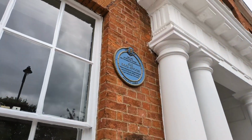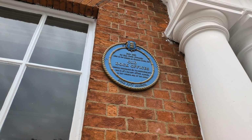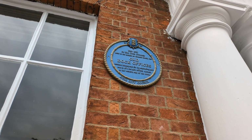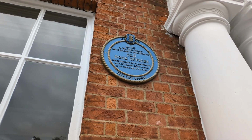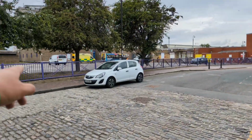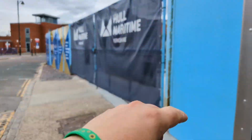That's the old dock offices, fair enough. Built 1820 for the Hull Dock Company next to the lock pit of Queen's Dock. The old dock offices became inadequate for the expanding port in 1871. New offices opened on the western end of the dock. Okay, so yeah. The dock used to come from Queen's Gardens straight through here and out this.